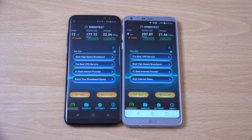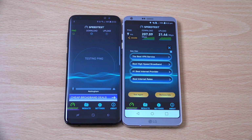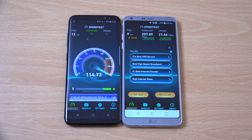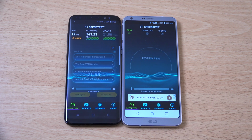Better for the ping, slightly worse for the upload. We're just going to give the S8 another chance here, because usually it does quite well. We want to make sure that we're getting the best speeds here. And no, you can see I've actually closed the door, so maybe the Wi-Fi isn't that good when you close the door on the S8. But you can see LG is pretty good here for the Wi-Fi.